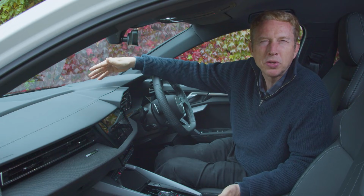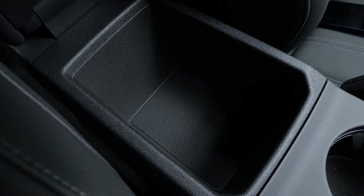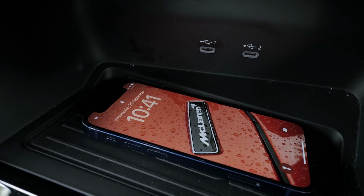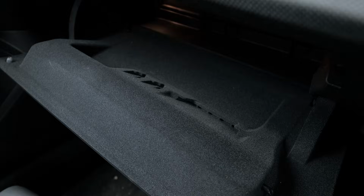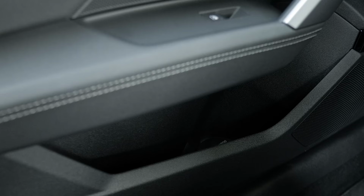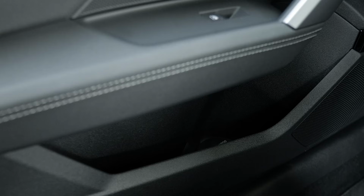It's a practical cabin too. Under this neat retracting centre armrest, there's open storage with twin cup holders, a coin tray and a 12-volt socket just ahead. Ahead of the gear selector, there's a large space at the base of the centre stack with twin USB-C ports, plus you get a big glove box and some visor ticket clips, but small door bins, which aren't flock-lined like they are in a Golf, so small items will more easily slide around everywhere.